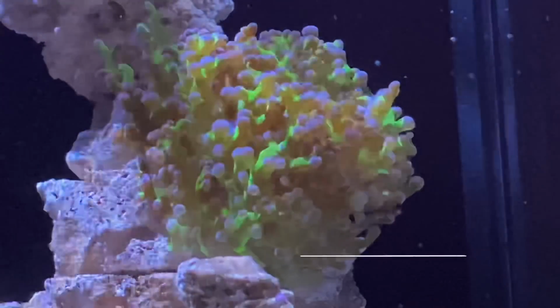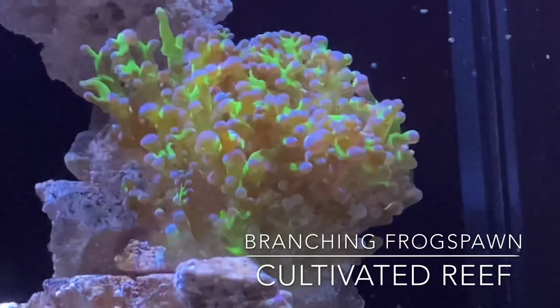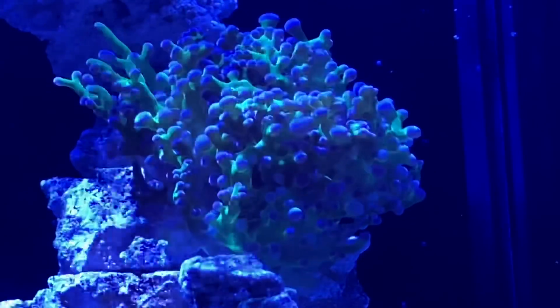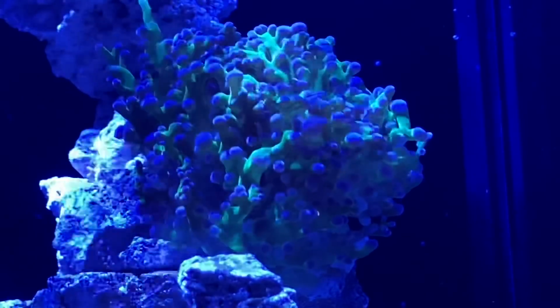You know, it took me a while to find the right spot for this frogspawn. I moved it several times before I finally built a little pedestal for it from pieces of Stax rocks, and it's finally settled in nicely. Another great frag from Cultivated Reef.